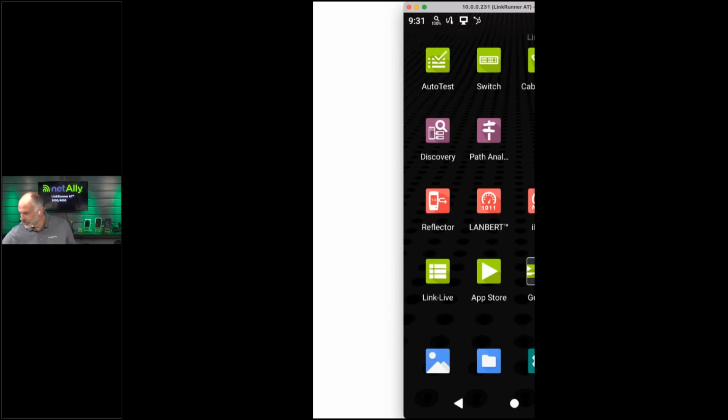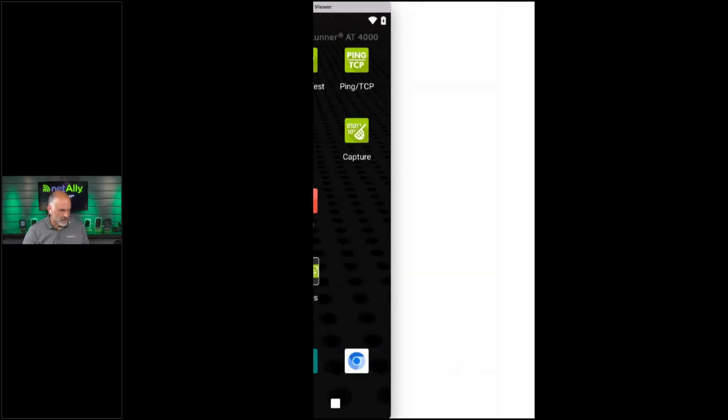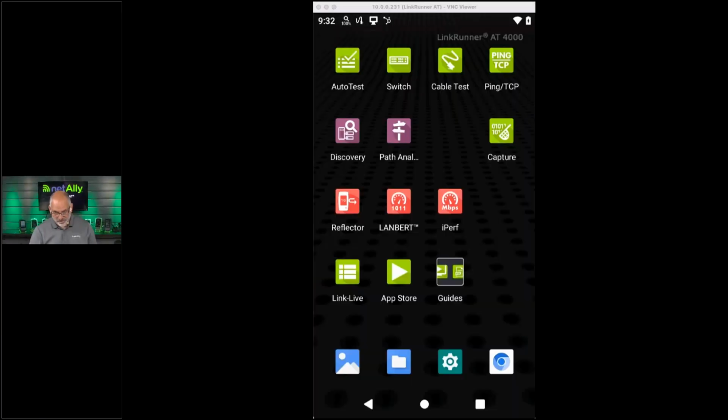Your screen on the LinkRunner's kind of halfway moved over for some reason on the video. Oh, almost. Thank you. A little back again, the other side. That is weird. Hang on, let's see if we can fix this. There you go. So I've got both an Etherscope and the LinkRunner. I'll tell you what, let me get rid of the Etherscope for right now. Let's share. How's that? Is that better? Yep, much better now.